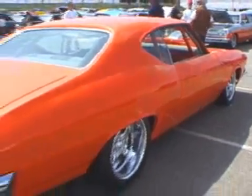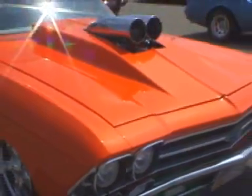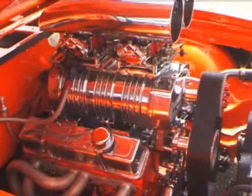Frame-off restoration. Underlaid the underside of the car with Line-X, so it's as clean underneath as it is on top. I don't think there's a used piece on the car, actually. It started out as just to pull the motor out, put it back together, and turned into a 6-year-long project.